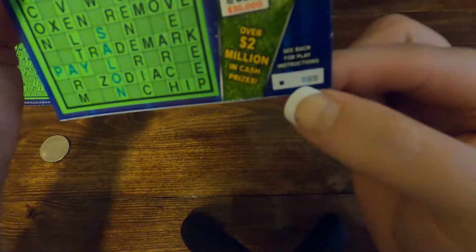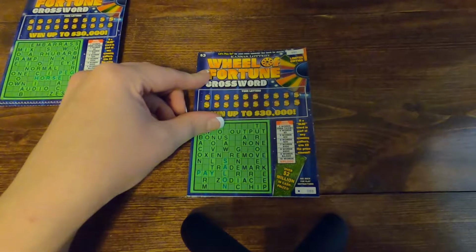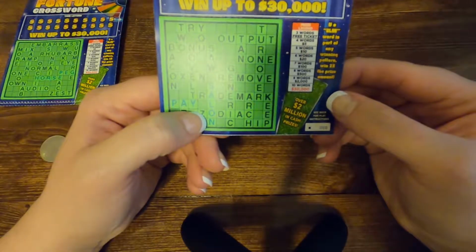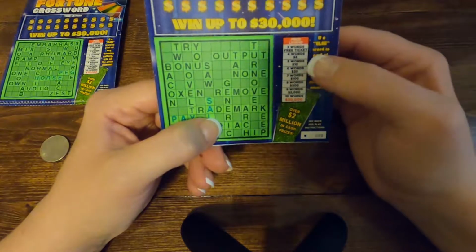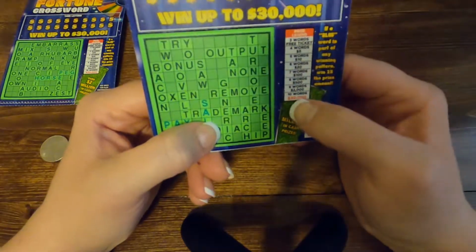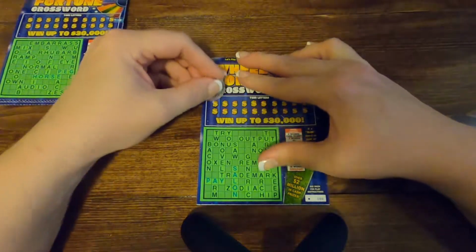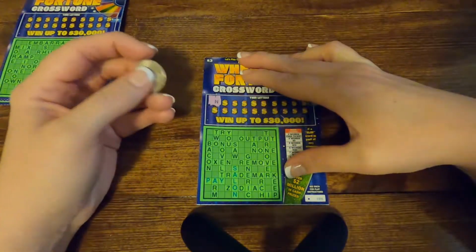Well, it's ticket 0. I'm going to tell you a little bit about it. So you can see the blue words here. If you get a blue word, then you get to win 2 times the prize amount, but you have to get at least 3 words for a free ticket, 4 words for 5, and so on. If you get 10 words, $30,000, and these are $3 tickets. Okay, so I'm gonna start with this first one. So we're just gonna reveal a letter at a time. It's like the crossword games that I've played before on here.